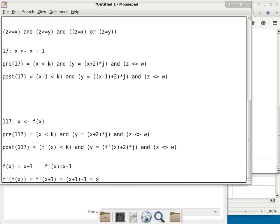So this is the proof. This is a mathematical proof that x plus 1 has an inverse function of x minus 1, which is exactly what we did in the previous example with line 17. Are we still doing okay so far with this? Is that okay? Everything is good?